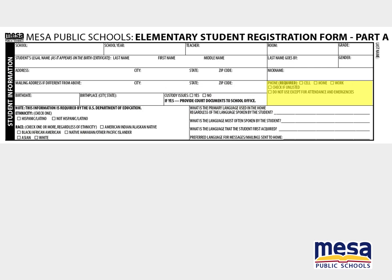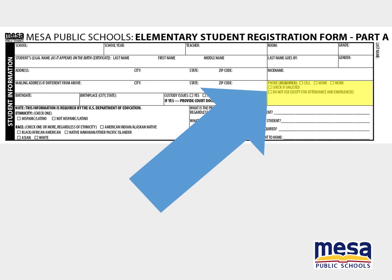You will notice on this year's registration forms a new checkbox with the required phone number that says, "Do not use except for attendance and emergencies." When you are inputting registration information into Synergy, be sure to note if the parent checked this box. This information will import into SchoolMessenger.